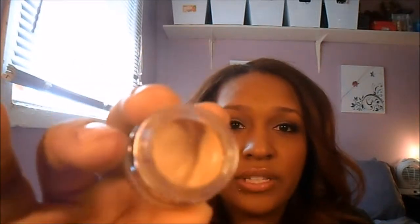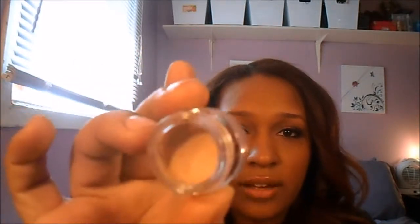I've had this for a couple months. It doesn't even look like I've dented it. And I mean, it's very creamy. It does dry quickly, so when you're putting it on your lids or your lips, you want to rub it in place very quickly.